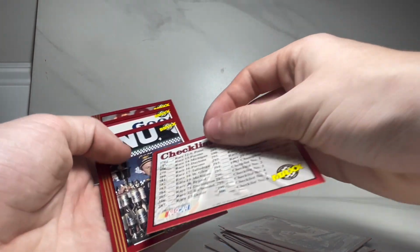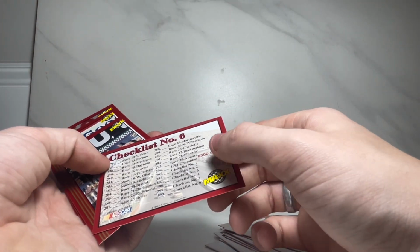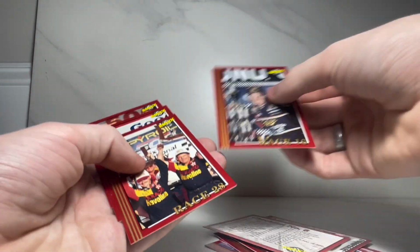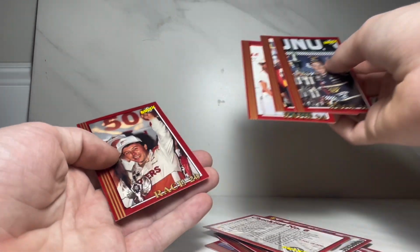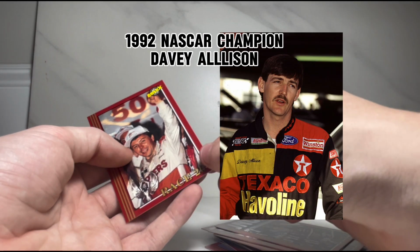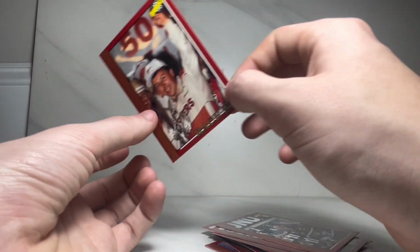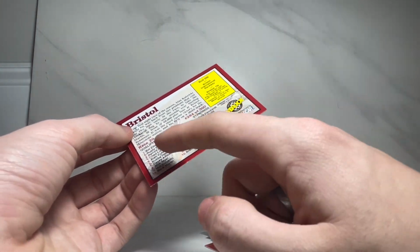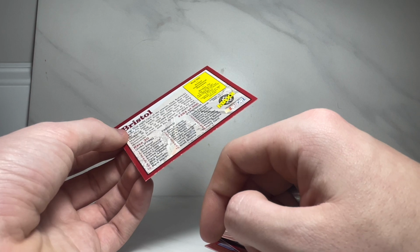Oh, it's a checklist. Who's in the set? Wait, there are so many cards in this set. Oh, Davey Allison. That right there is sick. That is sick. Qualifying finished, Dale Earnhardt finished 7th. We're getting good cards, honestly. These drivers are really cool.